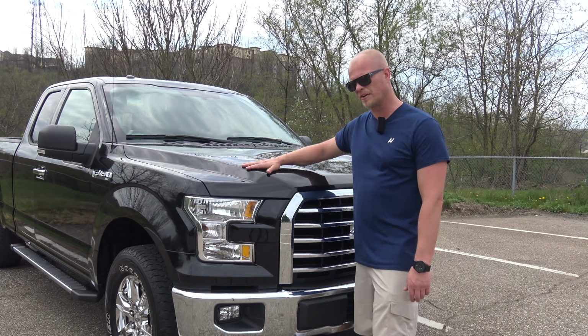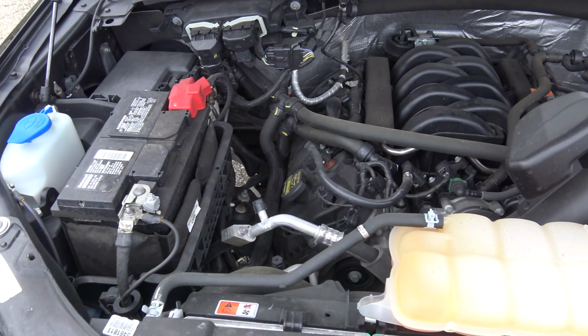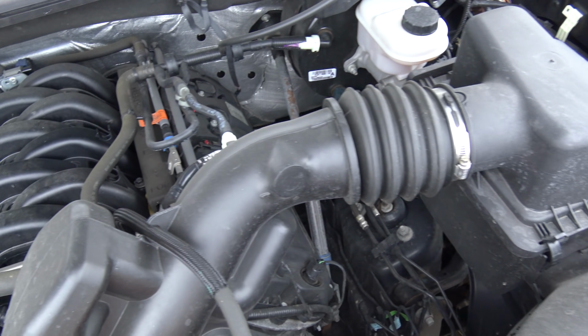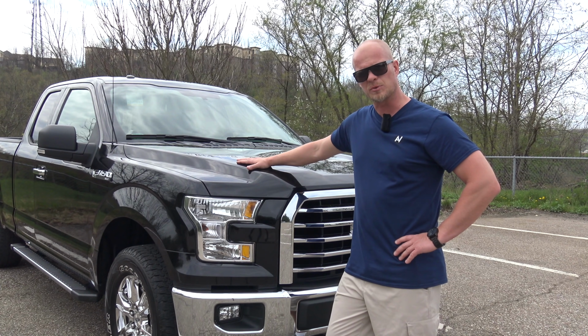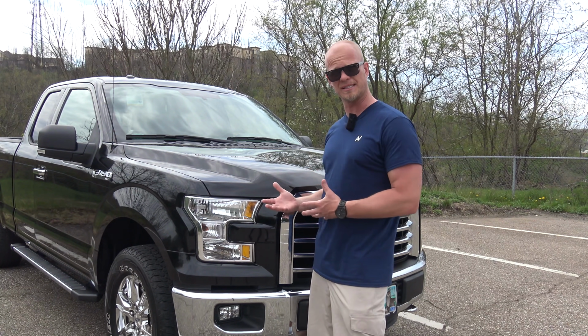Now for the engine here, and that was the number one thing that I wanted when we got this truck. It is the 5-liter V8. It's got 385 horsepower and 387 pound-feet of torque. In today's day and age, especially with Ford, where they downsize a lot and go to 6 cylinders with twin turbos, I definitely wanted the V8. I want the naturally aspirated raw power that comes with this engine.